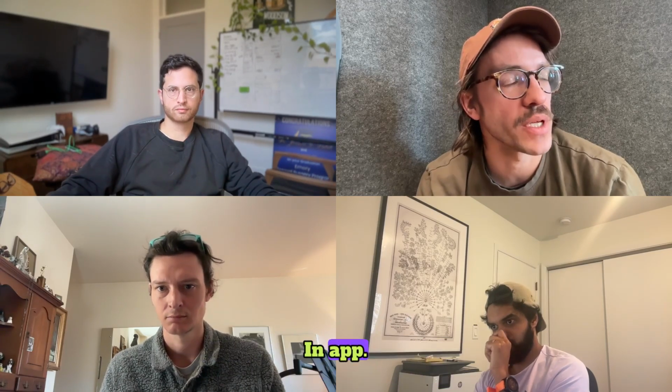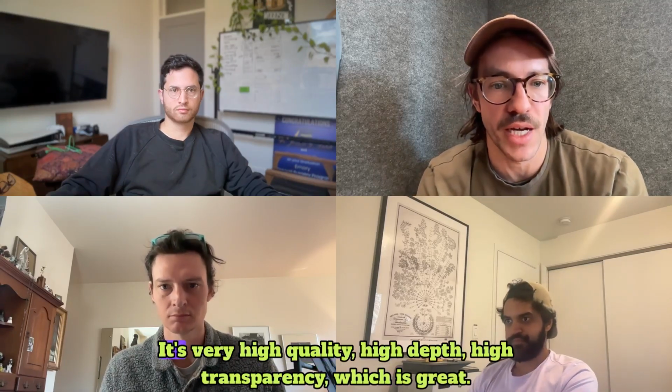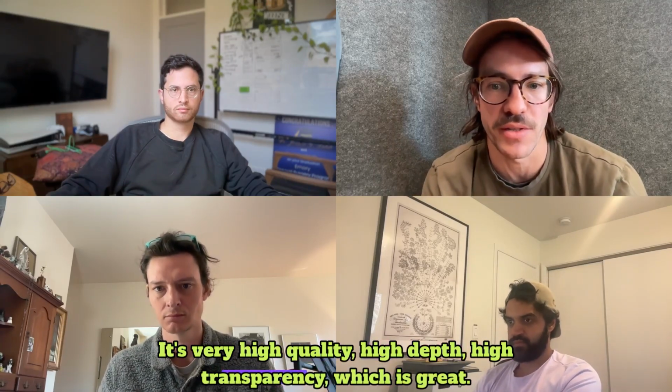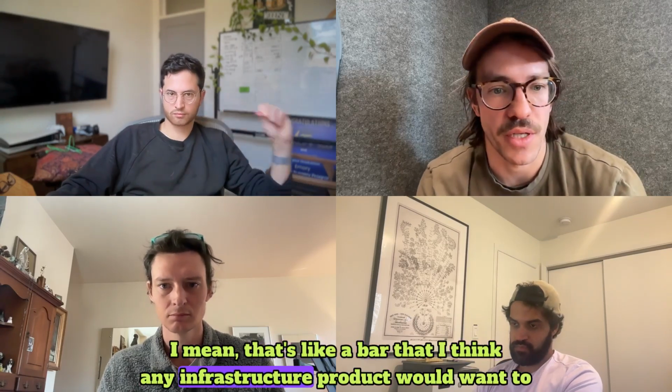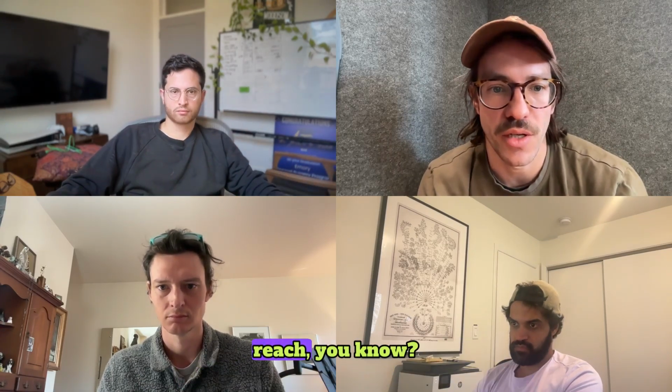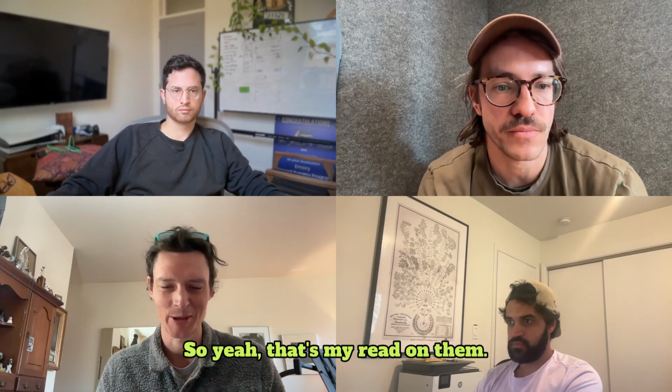In app, like I talked about, they just leave no stone unturned. It's very high quality, high depth, high transparency, which is great. I mean, that's a bar that I think any infrastructure product would want to reach. So yeah, that's my read on them. 4.1.